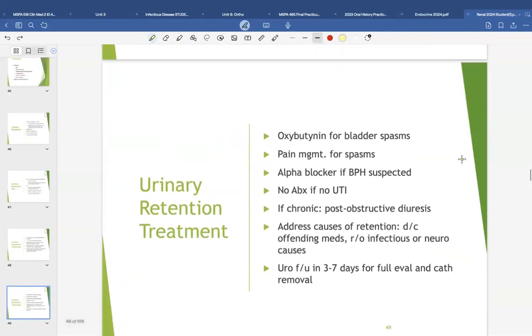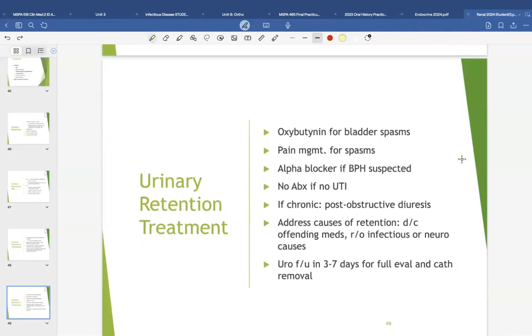To treat it, if it's being caused by bladder spasms, you can use oxybutynin. Now, here's an interesting thing about oxybutynin. It will stop the spasms, but it's anticholinergic. Way back to the beginning of pharm, anticholinergic is going to do what to your urinary system? It's going to cause retention. Let's be careful.